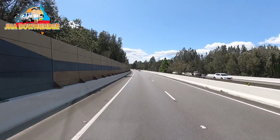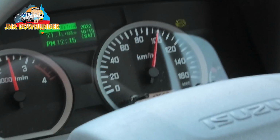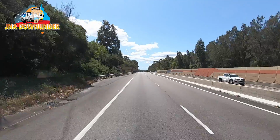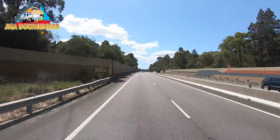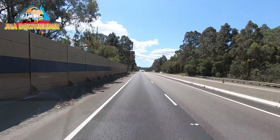As you can see, we had no dramas, accelerating to 100. We're sitting on 100 now. We're sitting on 2,400 RPMs, doing 100k's. No dramas at all. Fairly quiet in the cab. Just keep in mind though, this cab has had the sound deadening put through it, so it is quite quiet. We can have a conversation, no dramas at all. So yeah, anyway, I might just keep the dash cam footage playing there for a while, so you can just have a little bit of a look at just how well it drives and handles on the freeway.